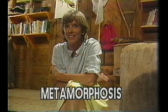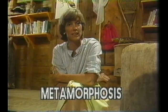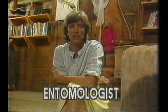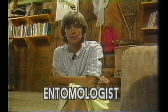And what does this word mean? Metamorphosis? It means changing from one thing to another. Now here's another big word for you, entomologist. An entomologist is a scientist who studies insects.